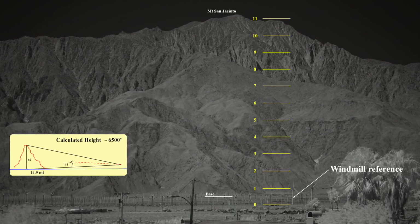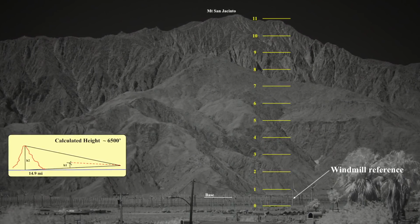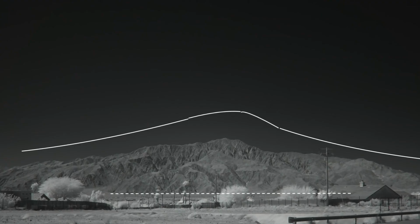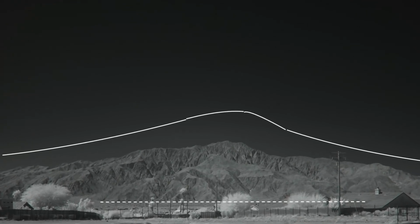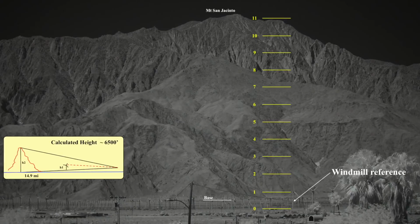I said, how can we be off so much? The base of the mountain is only around 500 feet. This graphic gives you a sense of how far off we are in heights. Just incredible.